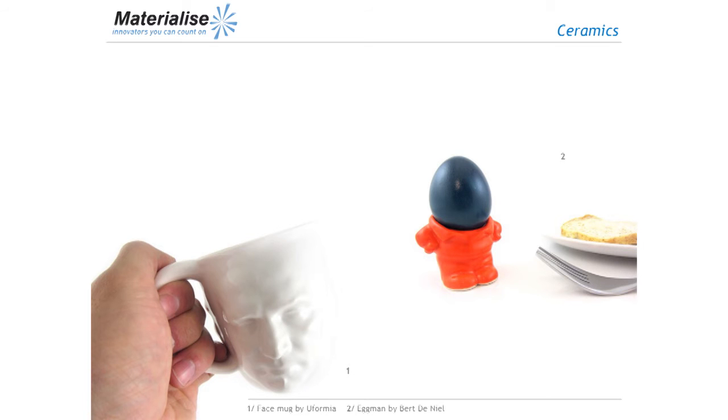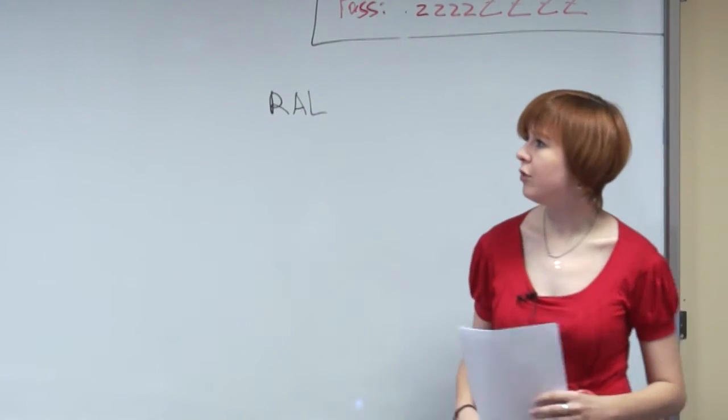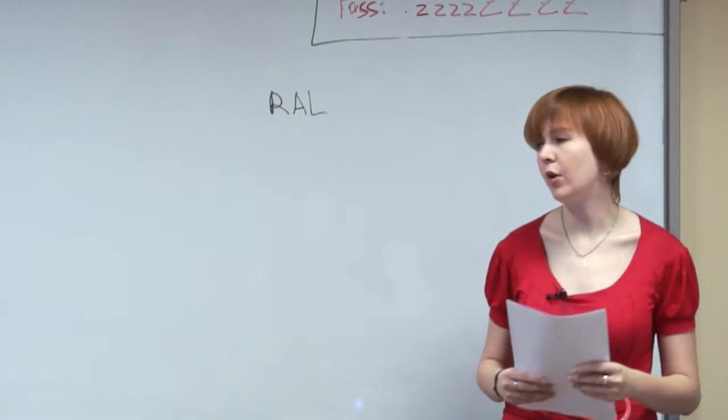Also, different colors are possible in ceramics as well. And we come to the last technology I have for you for today. It's lost wax casting. As you know, the regular process of casting is that you make a model and then you make a mold of it and cast inside its model.